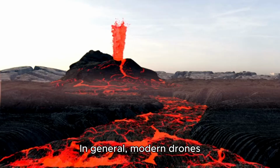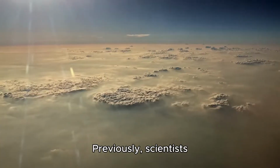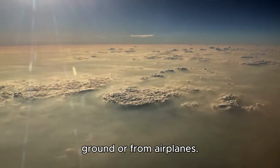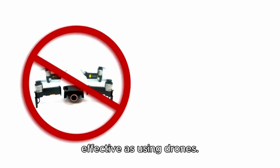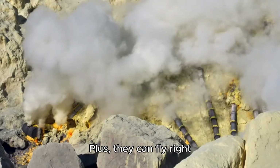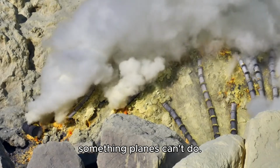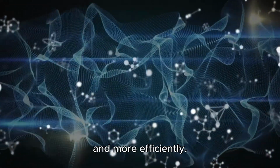In general, modern drones have revolutionized the study of volcanoes. Previously, scientists could only observe these natural phenomena from the ground or from airplanes. But these methods are clearly not as effective as using drones. First, it's much cheaper, and secondly, the drones can fly much lower, which means they can get clearer footage. Plus, they can fly right through volcanic plumes, something planes can't do. Thanks to this, scientists can collect data much faster and more efficiently.